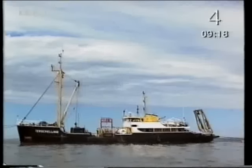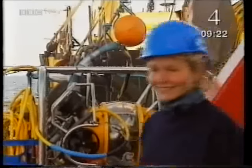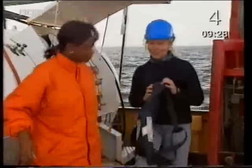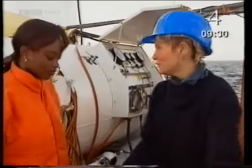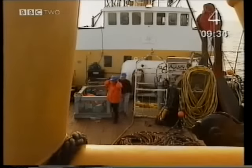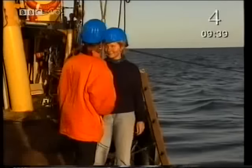This looks like it's going to be an interesting investigation. I'm meeting Alex aboard her ship. Hello, Alex. Hi, Femi. Welcome aboard. Thank you. To find out about a very unusual example of a familiar problem, rust. I have to wear this hat, I'm afraid. Right, thank you. So, I hear you have a bit of a rusty problem. We do indeed. So, where is it?